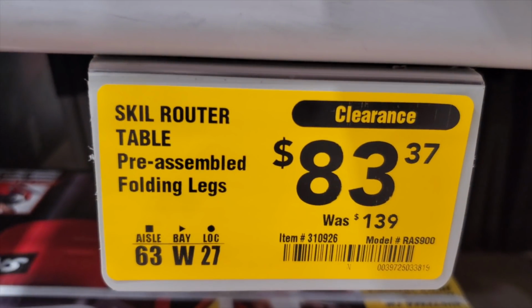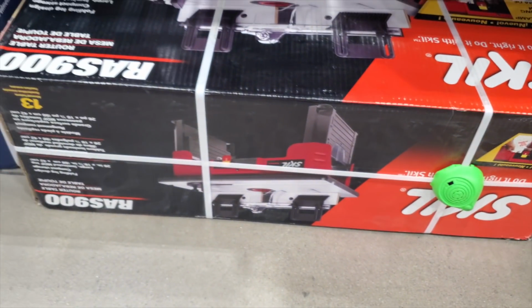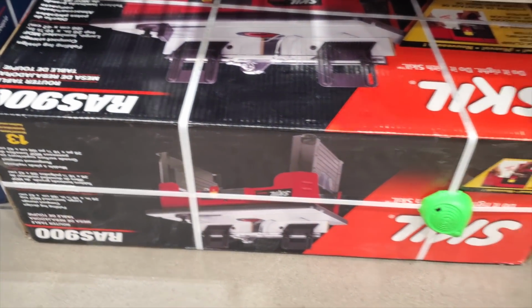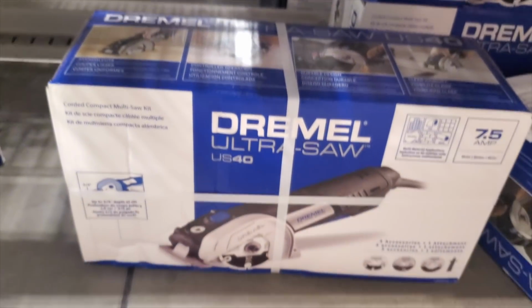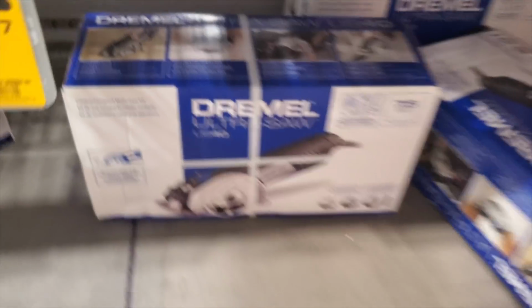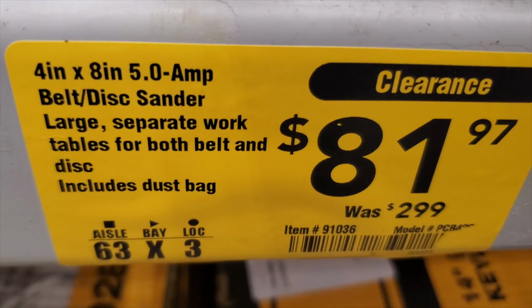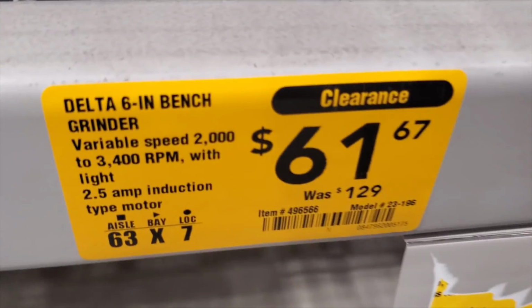So $83 for the table, a Skil router table, not table saw. So this is the table. I believe it does not include a router. Got the ultra saw toolkit, 20 volt, $104. So this is from Dremel. Alright, you got the $81 belt disc sander. It's a 4x8, 5 amp, down from $299. This is a pretty good deal on that one.